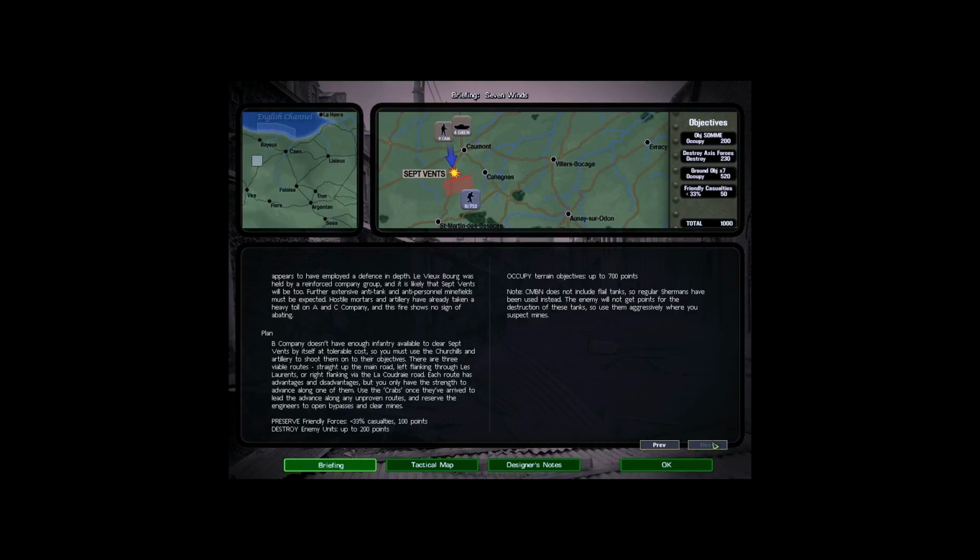Plan: B Company doesn't have enough infantry available to clear Septvin by itself at tolerable cost, so you must use the Churchills and artillery to shoot them onto their objectives. There are 3 viable routes: straight up the main road, left flanking through Le Laurent, or right flanking via the Le Coudray road. Each route has advantages and disadvantages, but you only have the strength to advance along one of them. Use the crabs once they've arrived to lead the advance along any unproven routes, and reserve the engineers to open bypasses and clear mines.